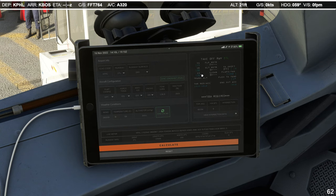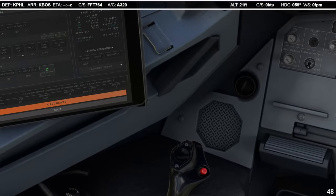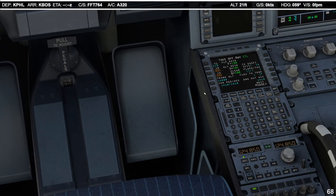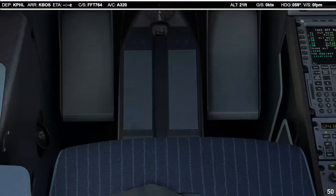Okay, 115, 130, 130, and flaps 2. Oh, interesting. This is the first time we'll be doing a flaps 2 takeoff on this airplane. It usually gives us flaps 1. I think we are too light today, or maybe the runway is too short. I don't know. If you're too light, then you'll be able to do with 1. 115, 130, 130, flaps 2, and what is the trim? Down 0.1.